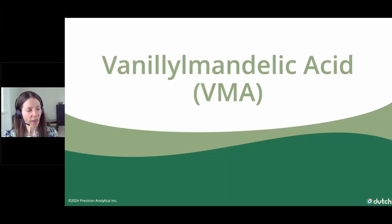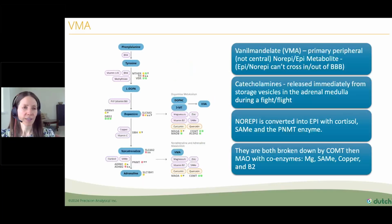Next slide. We're going to look at VMA, which I think of as HVA's counterpart. Noradrenaline is formed from dopamine using the dopamine beta hydroxylase enzyme. Again, my genetic markers for you to see here in that pathway. The DBH enzyme uses copper, oxygen, and vitamin C as cofactors, but copper overload can upregulate the pathway, depleting dopamine and creating too much noradrenaline.